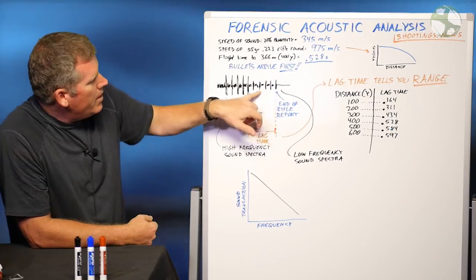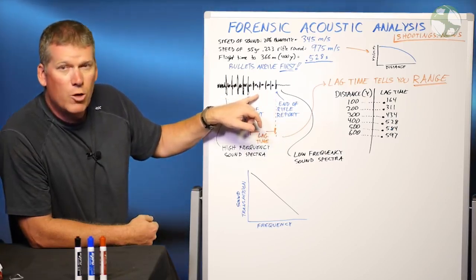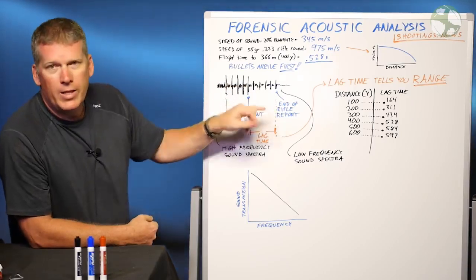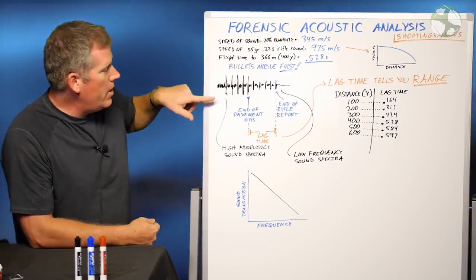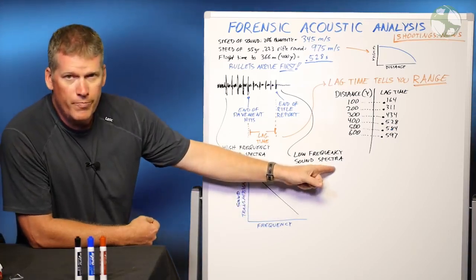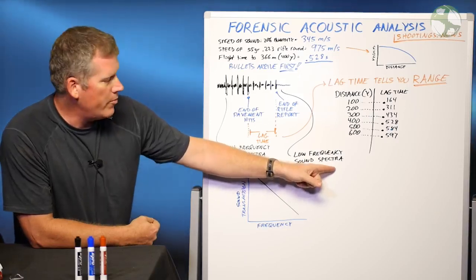These, on the other hand, are the sound waves of the reports from the rifle in the distance, arriving after the bullets have arrived. These reports have a lower frequency sound. That's what these notes are about. High frequency sound spectra are associated with the pavement hits, and low frequency sound spectra are associated with the rifle reports from the distance. In other words, the gunshot sounds from the distance.